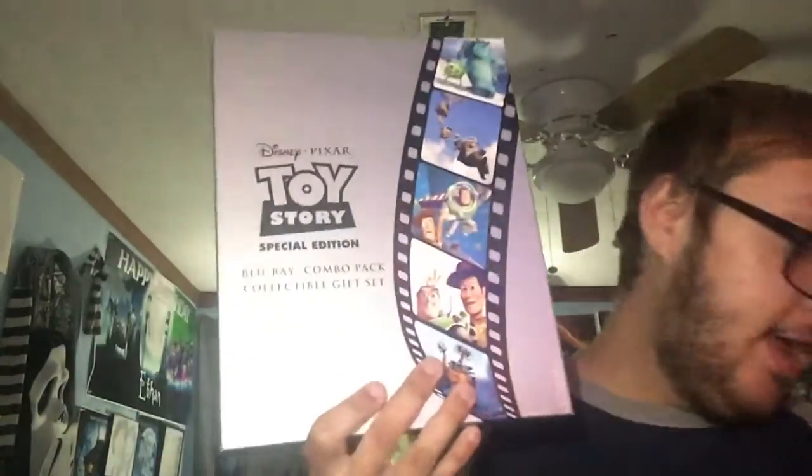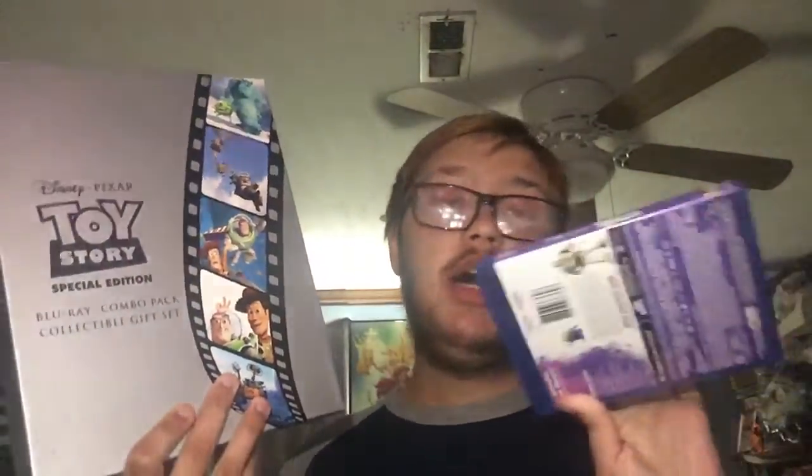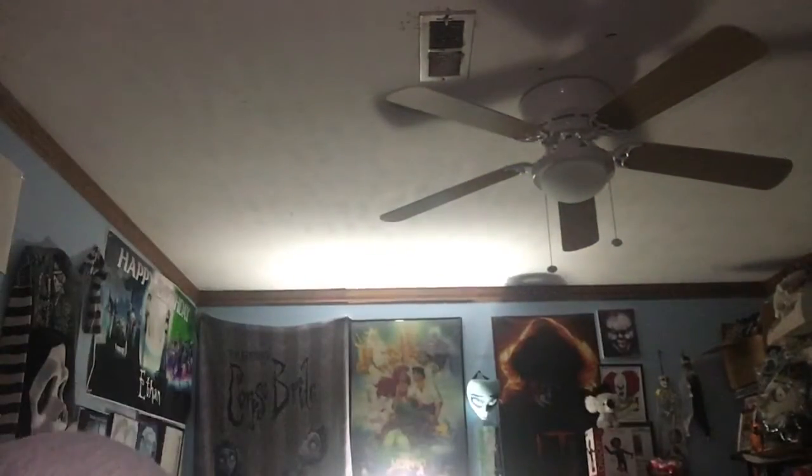But yeah, if you love Toy Story and can ever find this, it'll be amazing. I liked it. Since I have this on Blu-ray, I don't really watch this one. And if you don't know what this is, like the 2010 packaging, there you go. You actually get the same one I showed you guys on DVD. You get this version. But yeah.